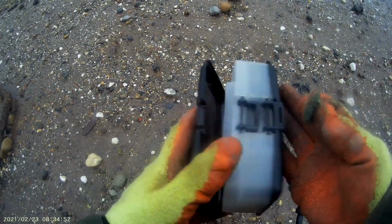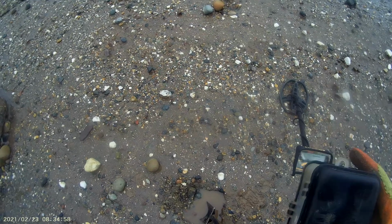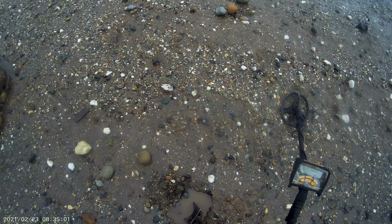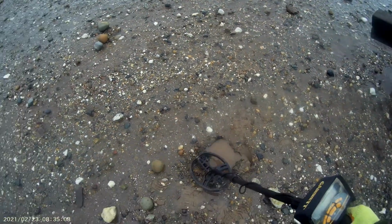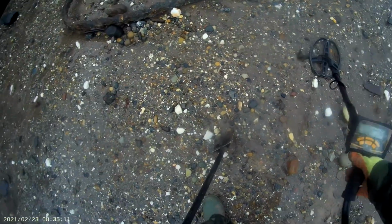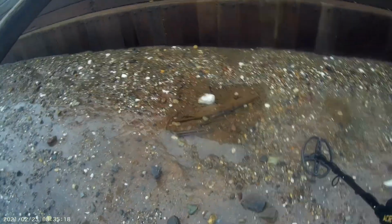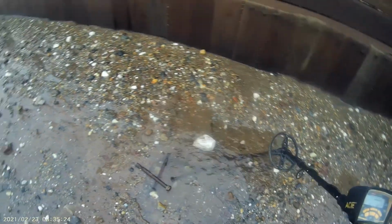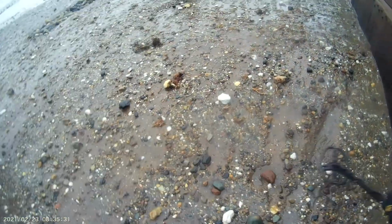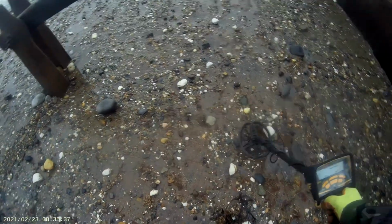Like I say, it's all just been alloy. I've got a little bit of copper. Well, I'll stay around this area, you just never know. Well, there's a lot of iron, like if you have a look in these holes, there's all these big nails, bolts, screws. So, we'll keep on going, you just never know. Where there's one, there's usually more.